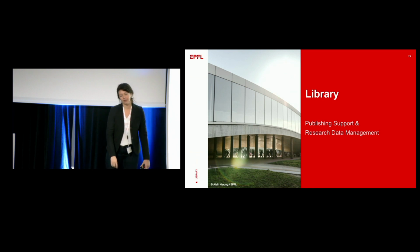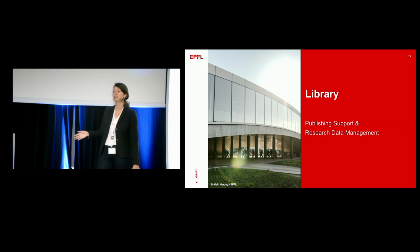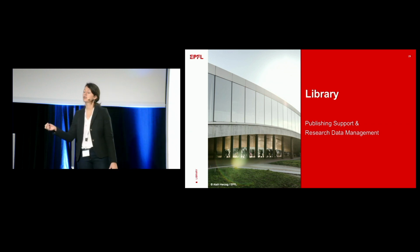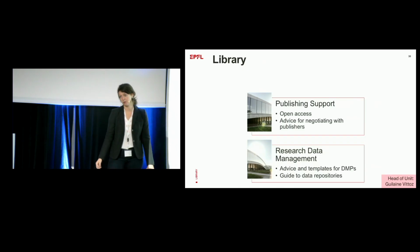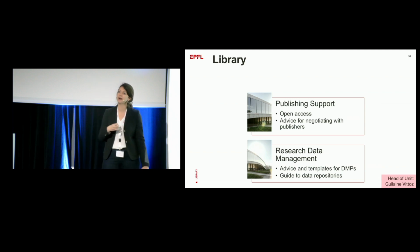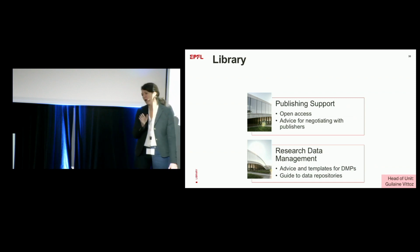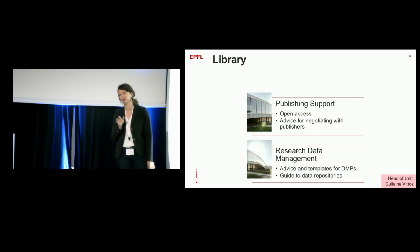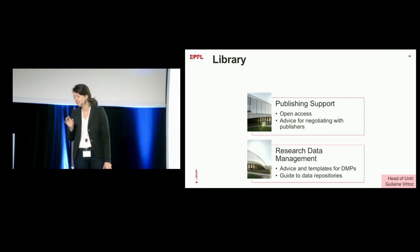Finally, the library. The library clearly does much, much more than the two items I have listed here, publishing support and research data management. I think these are the two that are the most pertinent for international research. So in terms of publishing support, they'll help answer any questions you have about publishing and open access. I think this is a high point of importance for EPFL, open access of our research results. So the library will help make this possible.